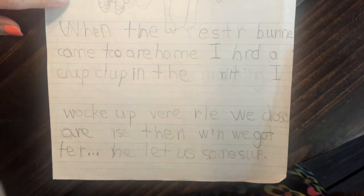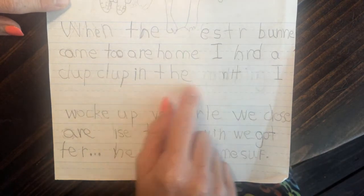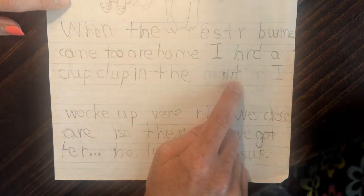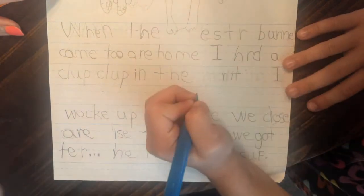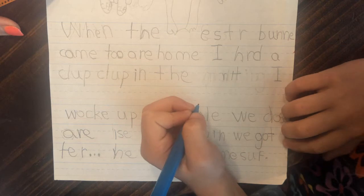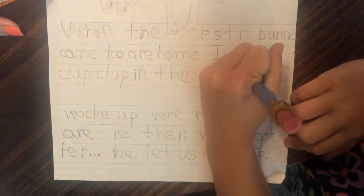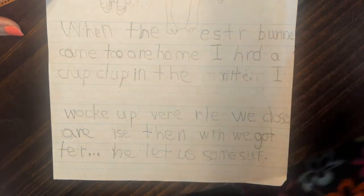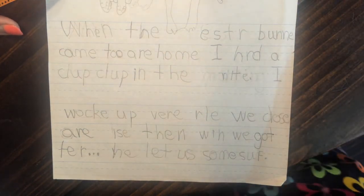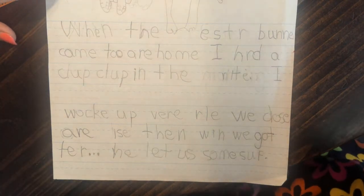Awesome. When the Easter Bunny came to our home, I heard a clump clump in the night. Period. I know we need a period. That's where my thought. Because that I makes I. Oh, you are so right. She's thinking of the silent E, the vowel consonant E, to make the I say its name.